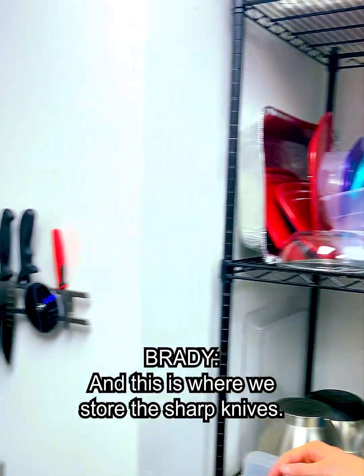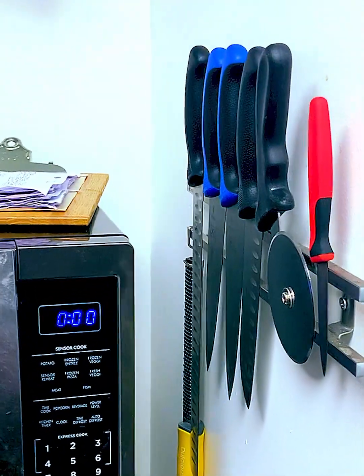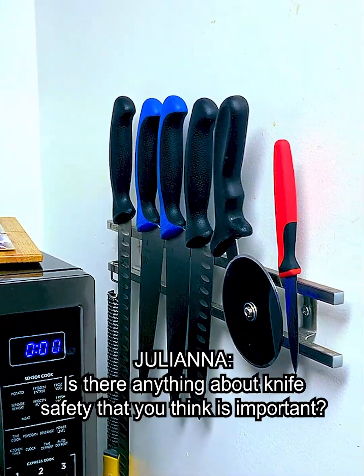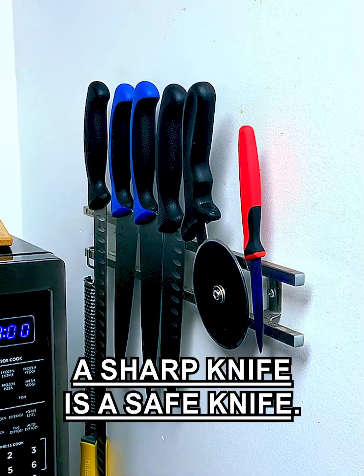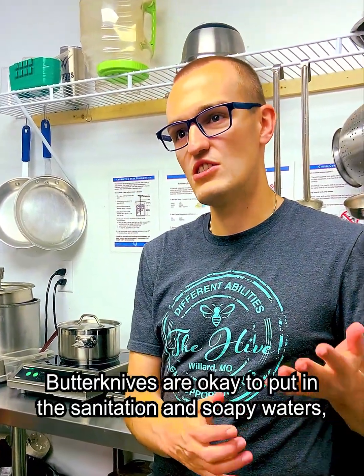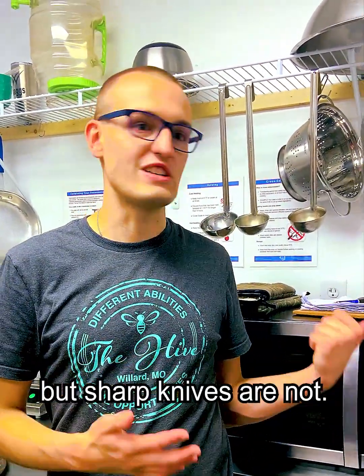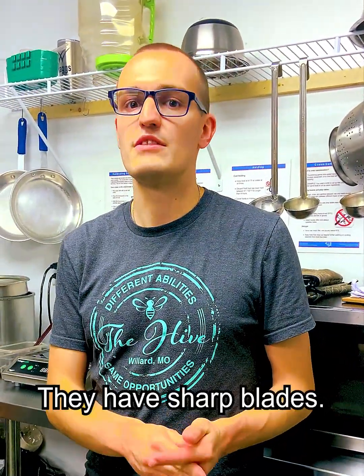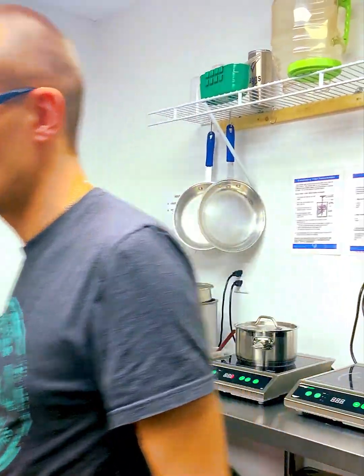And this is where we store the sharp knives. Is there anything about knife safety that you think is important? Yes, a sharp knife is a safe knife. Butter knives are okay to put in the sanitation and soapy waters, but sharp knives are not. They have sharp blades.